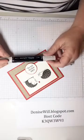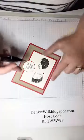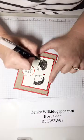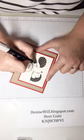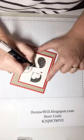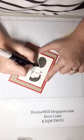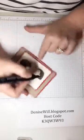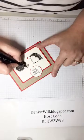This is the Light Crumb Cake marker, the alcohol marker, Stampin' Blends. And what I'm going to do is just very, very lightly kind of color this in. You have to be careful because these will make this particular ink run, our regular Stampin' Up! ink. Usually if you're going to use blends, you want to use your Memento ink. But I wanted the hedgehogs in a brown, so I used the Early Espresso ink.